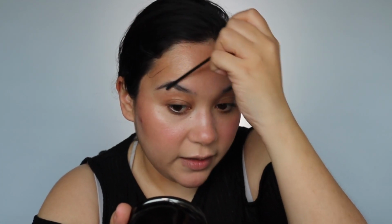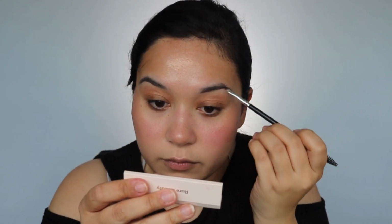Ugh, my hair. But yeah, brushing them up lightly. Not too much because this is basically glue, so I don't want to use too much because it can get a little crusty and dusty. And then I'll go in with the brow products. If I want to do a light brow, I'll go in with this one. But usually I'll go into the deeper one and just color in the bottom section. I'll speed through this process because it's hella boring.